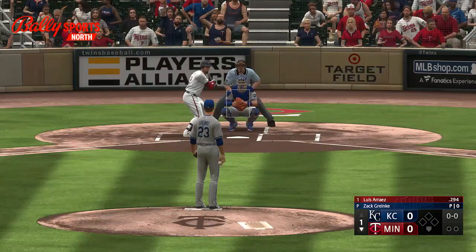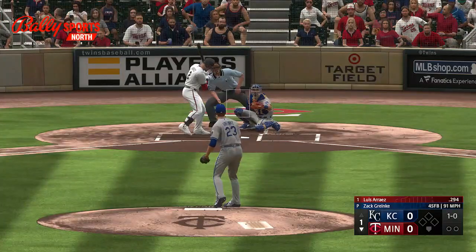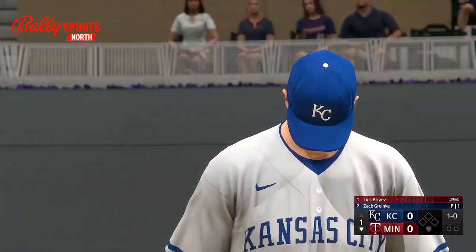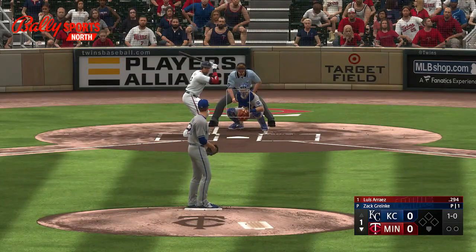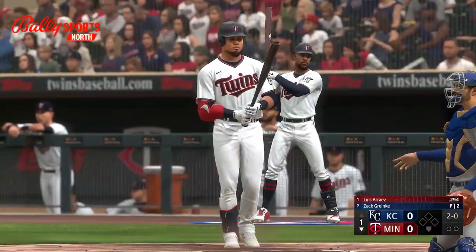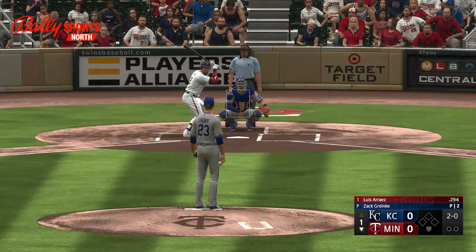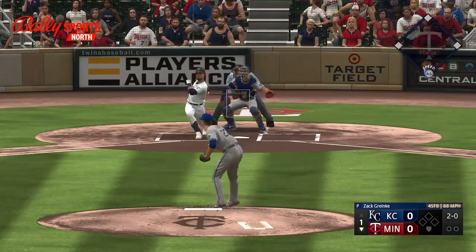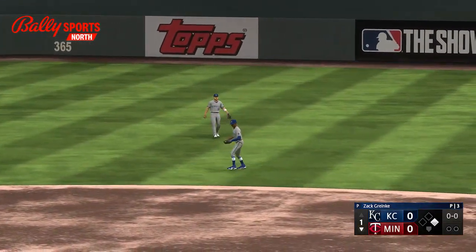Bottom of the first, Luis Arraez stands in. The wind of the pitch. That one outside, ball one. Next pitch misses inside. Ball two. And here it comes. Line drive and a base hit right there. So a man on base to start the inning.